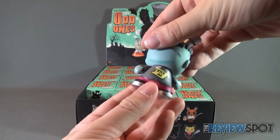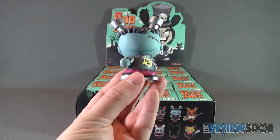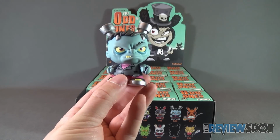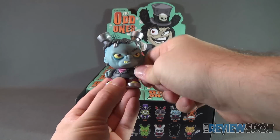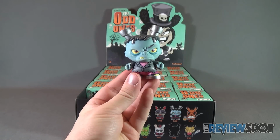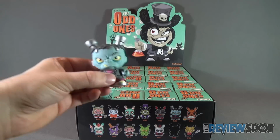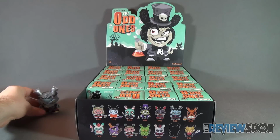Quite like the design of this one though. On the back, kick me. Well done, well done. I'm sure that's Igor's doing right there. Some stitching. I do really like the head sculpt though. Head articulation, by the way, for these. Arm articulation. That's basically it though. And then on the underside, you've got Kidrobot. Again, these don't really have names necessarily to them. So we're just going to call this one, let's just call him Frankenstein's Monster, or even just Frankie. We'll call him Frankie.